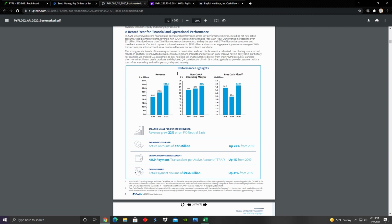So we can see right here their performance highlights for 2020. Their revenue has increased from about $15.5 billion in 2018 to $21.5 billion in 2020, and it increased by 22% from 2019. The number of active accounts they had at the end of 2020 increased to 377 million, and there were about 40.9 payment transactions per active account, which is up 1% from 2019. Not that much, but it's a gain nonetheless.